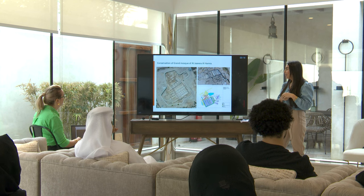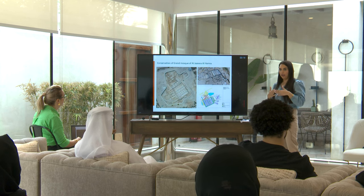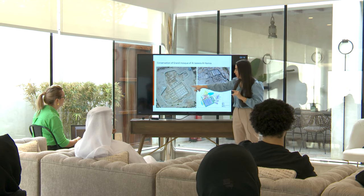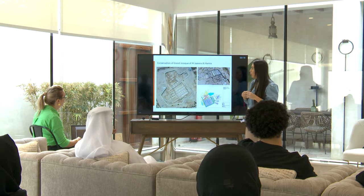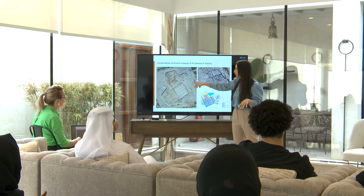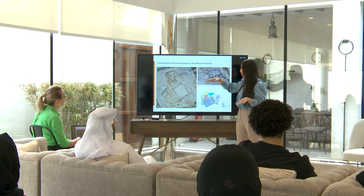What's the reason to do conservation for this site? Because all the layers of all the historical mosques here are visible, so we should do conservation. You can see this is not the original wall. We built a retaining wall to protect the site, because this is also at a lower level than the ground level. All of this is at the lower level, and just the latest mosque is at the high level.